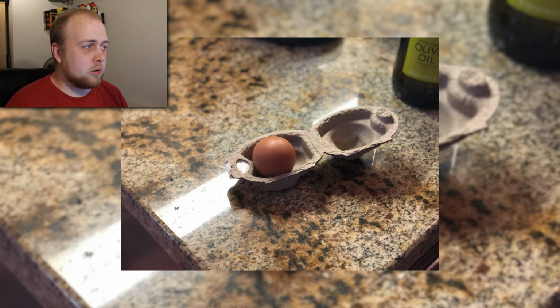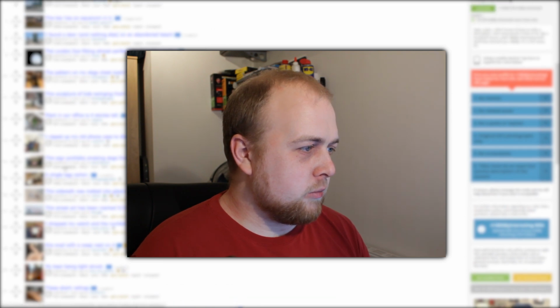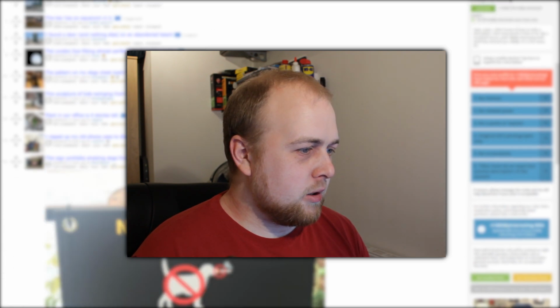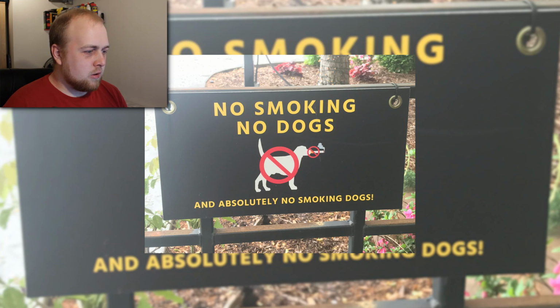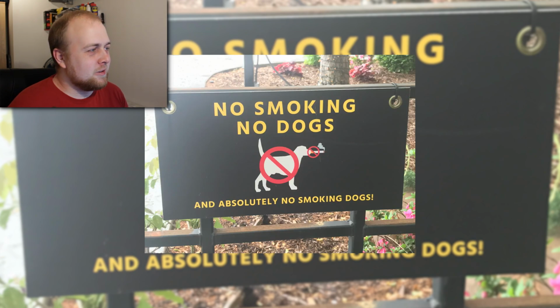It's pretty cool though. This sign prohibits smoking dogs from entering the bar. No smoking, no dogs. Absolutely no smoking dogs. Okay, so they just combined the two, so absolutely no smoking dogs. And it even has its own little band symbol too. I like that, that's cool.